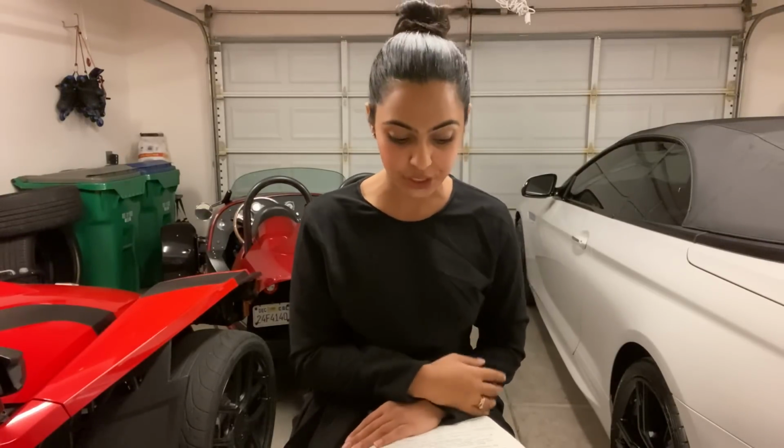And then you want to make sure that the car that you're choosing has a great resale value. So again, going back to doing your homework and looking at cars that are the same or similar and what they look like a year later with miles on it. What is that depreciation?